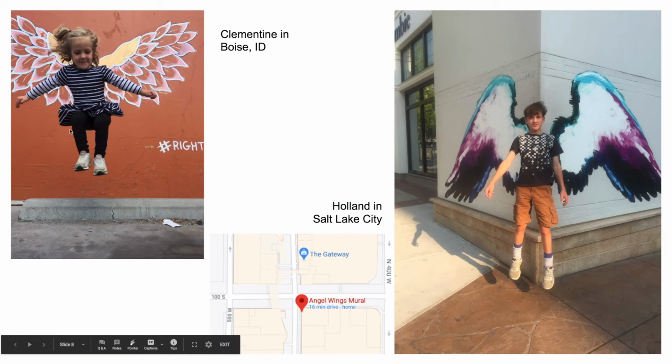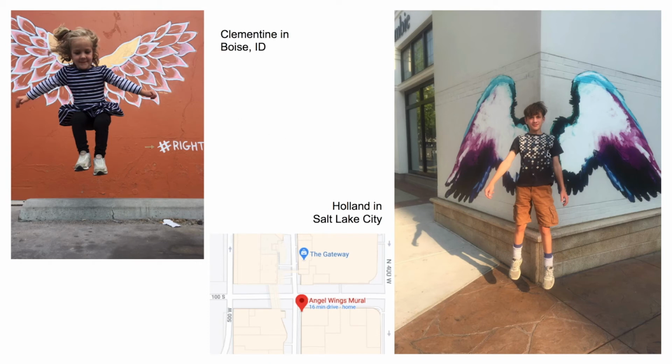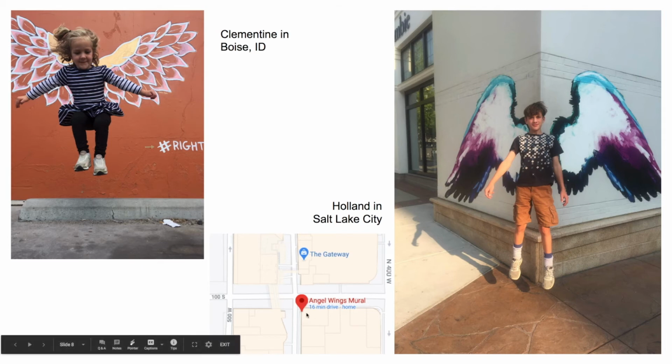These are pictures of my kids in different cities that we've lived in, and we've found these wing murals in the city. This is my daughter Clementine, and we lived in Boise, Idaho for a little bit, and she's jumping off the ground to pretend that she's flying with these wings in the background. Here's my son Holland in front of wings that are painted on a building right here in Salt Lake City. So I even put a little map here. It's in the Gateway shopping area, and it's right next to the planetarium.